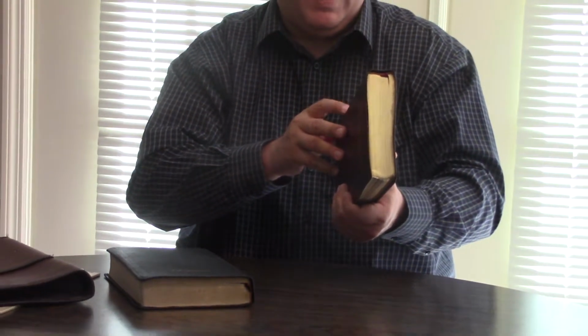This is a 694 BG. Even has raised banding. It's great Bibles.